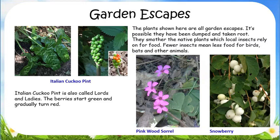These conditions favour different plants. Look out for the garden escapes, the plants that have possibly been dumped and taken root. They smother the native plants, which local insects rely on for food. Fewer insects mean less food for the birds, bats and other animals.